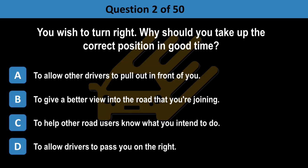You wish to turn right. Why should you take up the correct position in good time? A. To allow other drivers to pull out in front of you. B. To give a better view into the road that you're joining. C. To help other road users know what you intend to do. D. To allow drivers to pass you on the right.